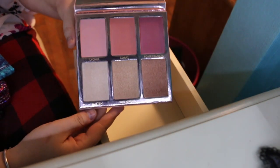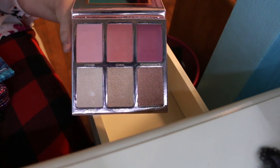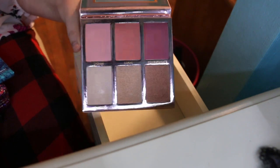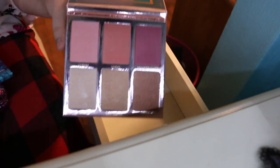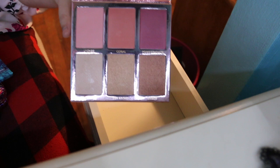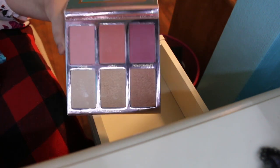So I use, for the most part, these two blushes and these two highlights. They just are the ones that work the best for my skin tone, but if I'm feeling froggy, I will go through and use all blushes and all highlights and just mix them all together. It is a very beautiful, affordable blush and highlight palette, and I think it is so pretty.